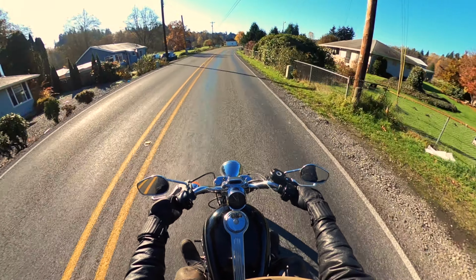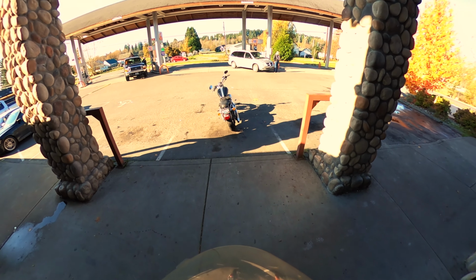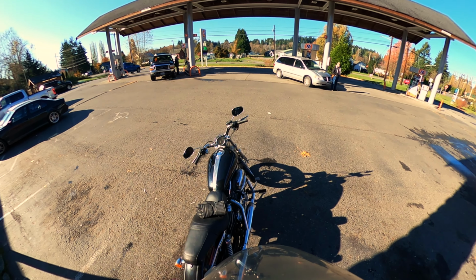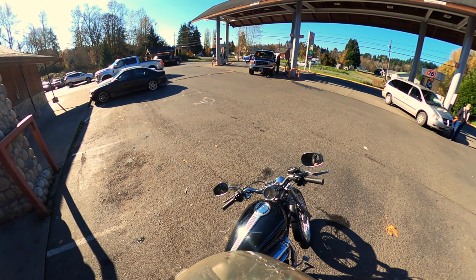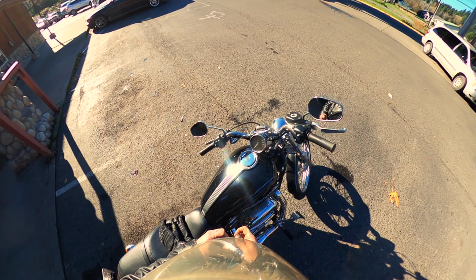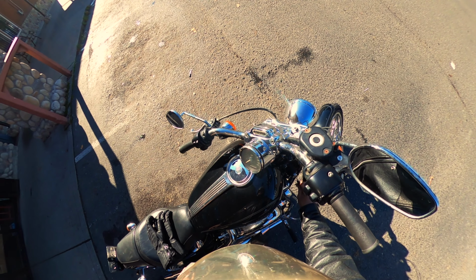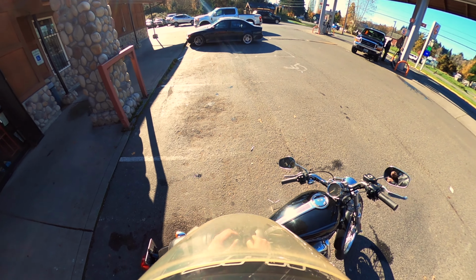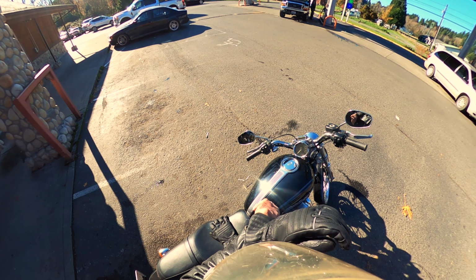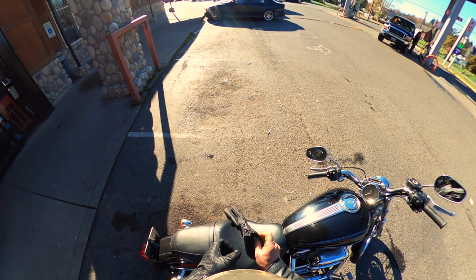Had to make a quick pit stop at the local store to get a soda and a pack of cigarettes, so I can get home on Sunday and watch the football game I want to watch. Let's get this thing fired up here, gloves on, and get moving on out. It's been a good ride so far. I'm very happy with this bike.